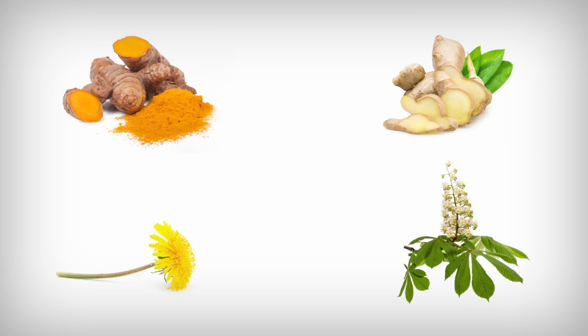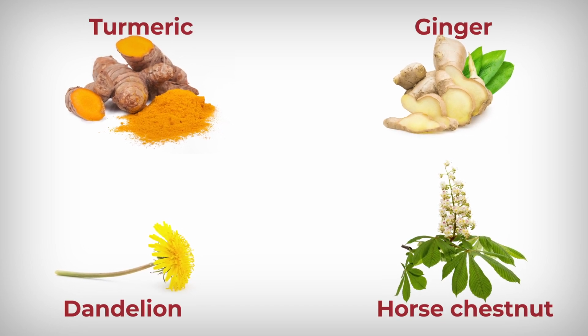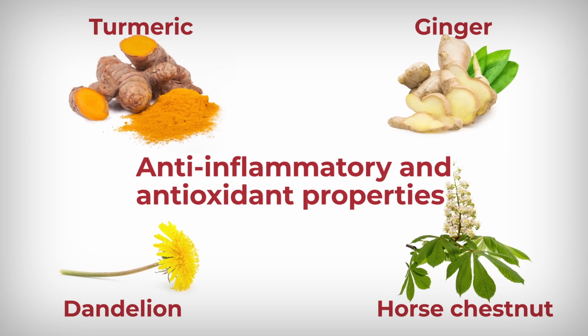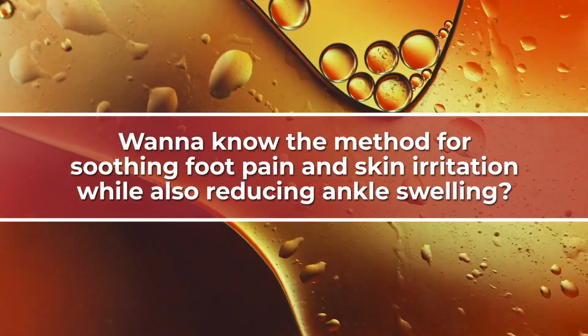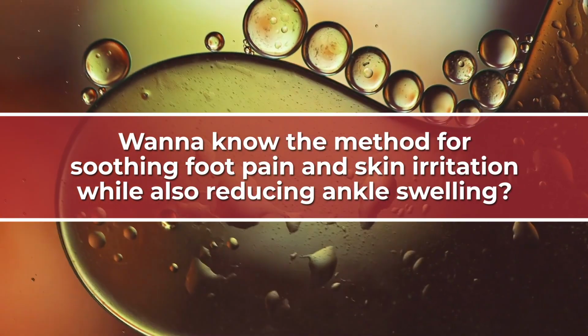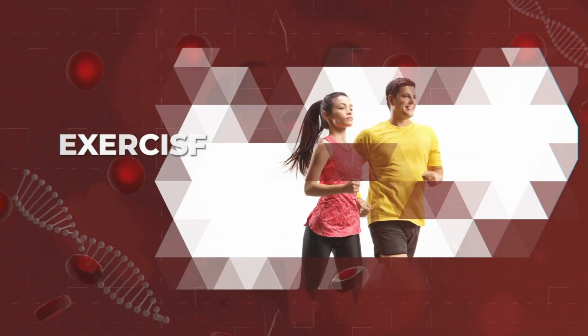Even certain herbs like turmeric, ginger, dandelion, and even horse chestnut have been found to supply anti-inflammatory and antioxidant properties that can work to reduce swelling while improving blood circulation. Want to know the method for soothing foot pain and skin irritation while also reducing ankle swelling? That's coming up next. First, let's discuss the importance of exercise.